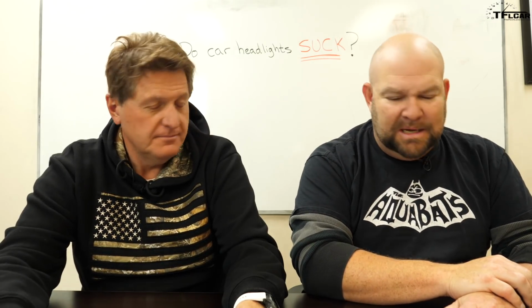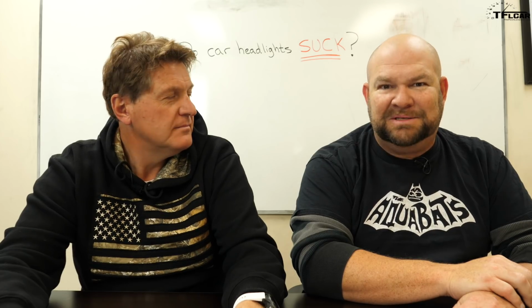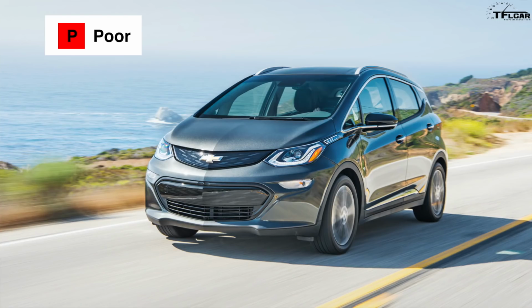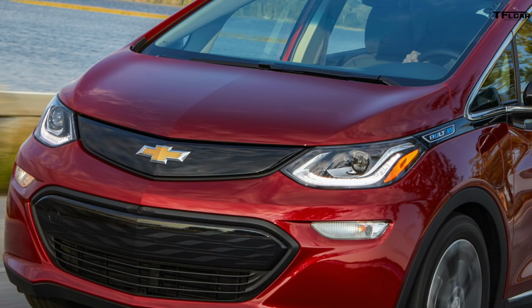Number 3 on the list. I'm a little sad about this because this is one of my favorite inexpensive electric vehicles, and it's the Chevy Volt. Yep, that's right. Poor across the board, and it's because of glare.